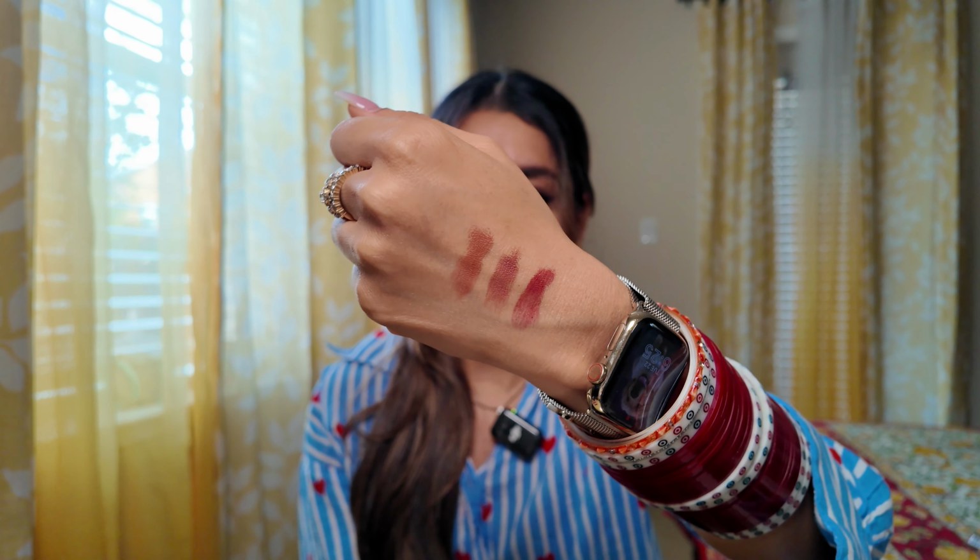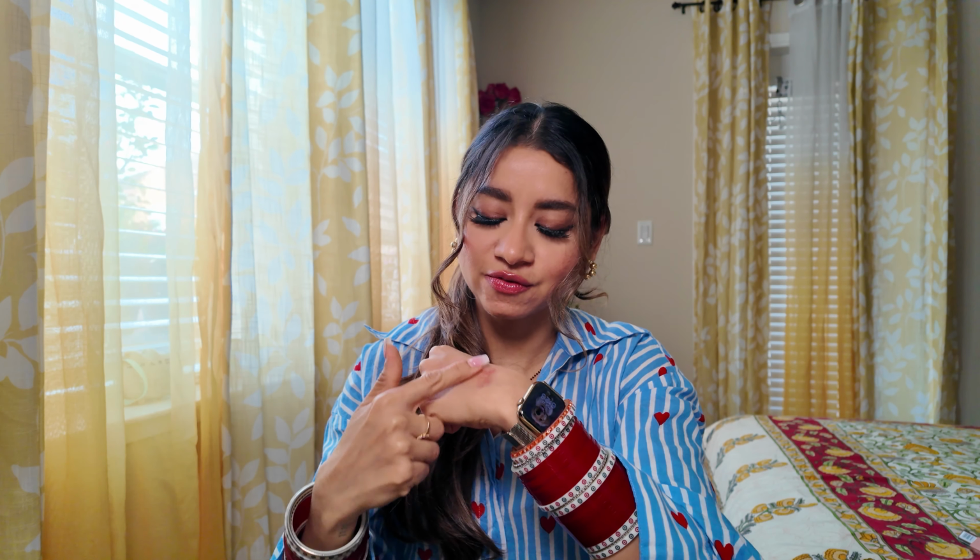They are super hydrating. They just glide on like butter, and they have a cushiony kind of finish, I feel like. I do think they are easily transferable, because the moment I'm rubbing them, they're just coming off. See? But again, for daily purposes, when I don't have to go for some big event or whatever, I can just use them. So just for grocery shopping or something.